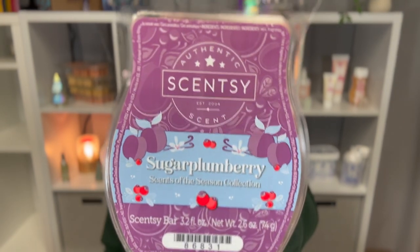Next one, sugar plum berry. This is described as a jolly brew of spiced citrus peels, evergreen berries, sugar plums, and cinnamon sticks. Does it say it in there? No. I guess that's evergreen berries, but it smells like evergreen, like trees. It's not as strong in the bar, on cold, but when you put it in your warmer, it's a very strong tree scent, in my opinion. When it's warmed, the pine, or the evergreen or whatever it is, comes out more.